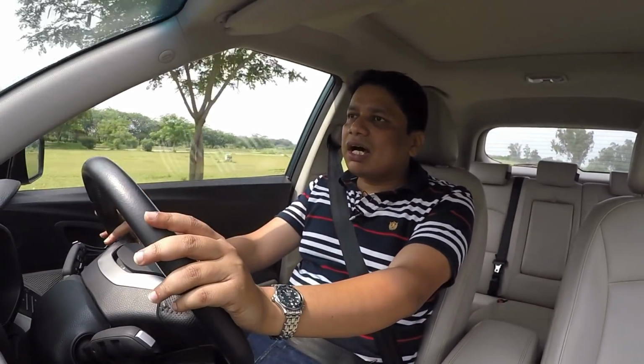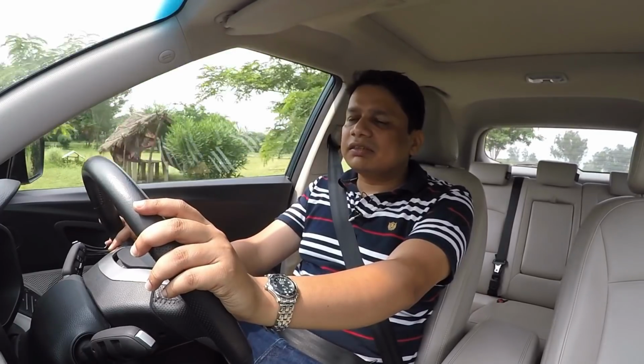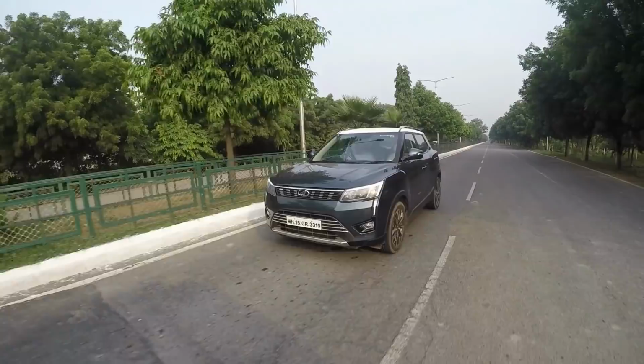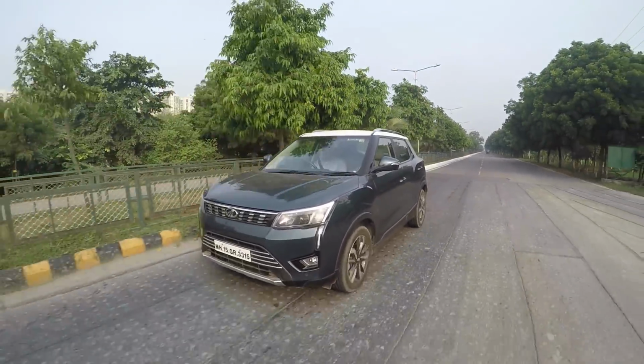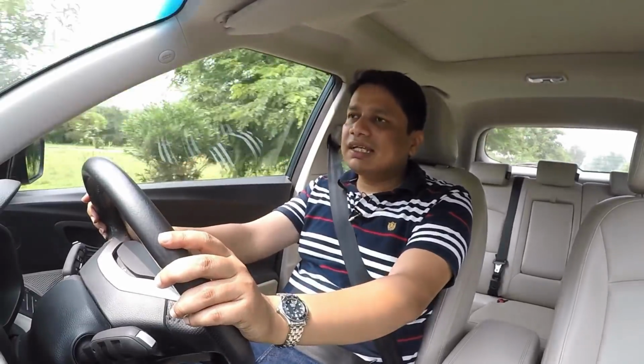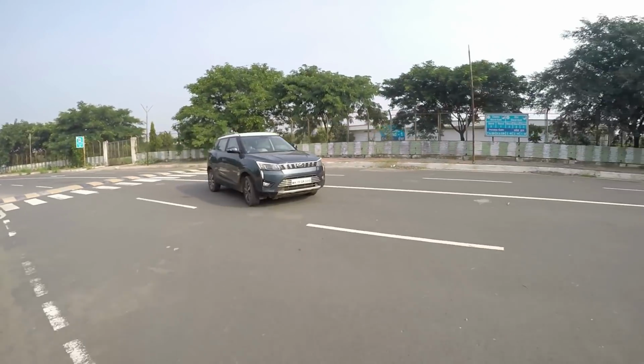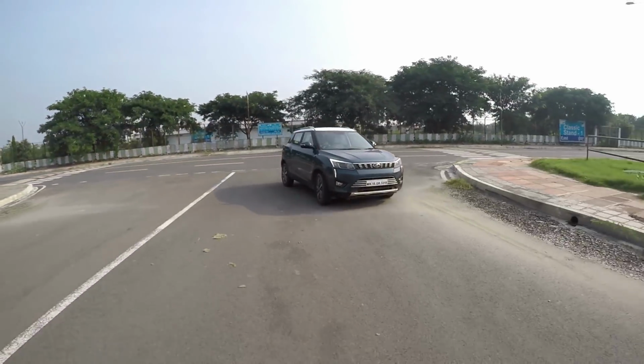What you'll also like about this car is the ride comfort. The ride is very nice, and in the city it offers you a very soft setup, so it soaks in most of the potholes, the badly patched up roads, as well as other crevices on the road. It's only the sharpest of sharp crevices which will jolt you inside the car, but for normal driving, it'll soak in the bumps quite easily.